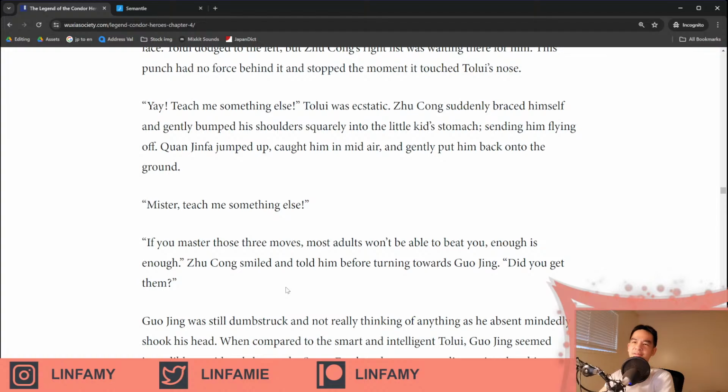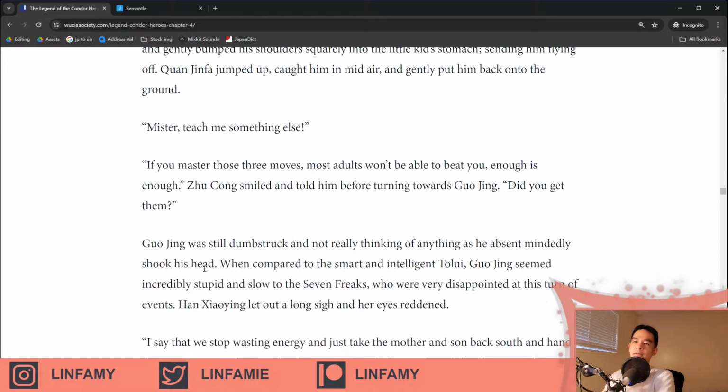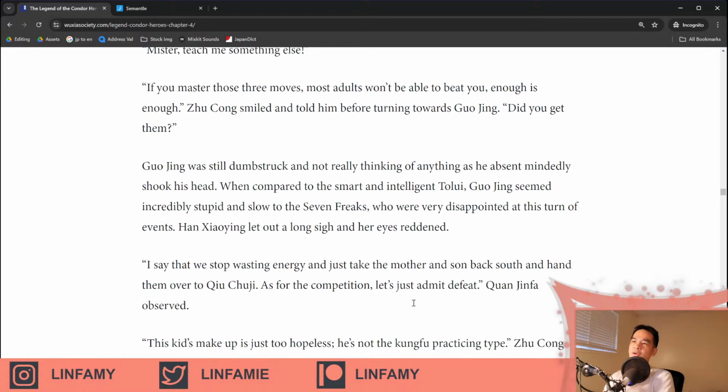Mister, teach me something else. If you master those 3 moves, most adults won't be able to beat you. Enough is enough. Zhu smiled and told him before turning towards Guo Jing. Did you get it? Guo Jing was still dumbstruck and not really thinking of anything else, as he absent-mindedly shook his head. When compared to the smart and intelligent Tolui, Guo Jing seemed incredibly stupid and slow to the 7 freaks, who were very disappointed at this turn of events.